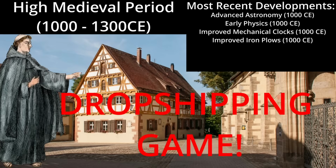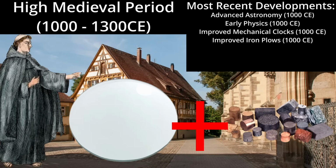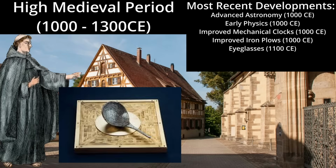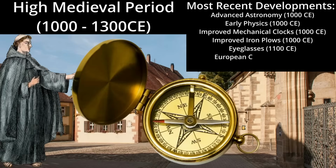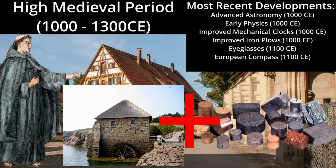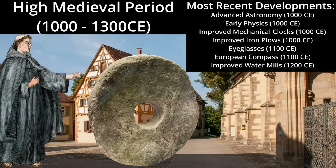Your goal is to guess what inventions he comes up with before I tell you, because it's literally that obvious. Let's start with lenses plus various metals. You guessed it, it's eyeglasses. What about the magnetic compass plus literally nothing? You guessed it, it's the magnetic compass, but now it's European. What about watermills plus more various metals? You guessed it, it's better mills that don't require a massive rock, because those are a little annoying to work with.